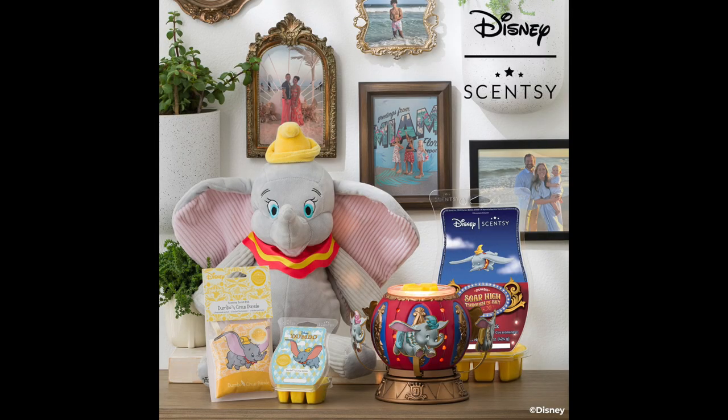And then the next one is this one I'm kind of sad about, but it is the Dumbo collection. So there is a warmer for the Dumbo collection. I'm surprised because I feel like this just came out, but there's a warmer, a Dumbo Buddy, and a scent pack as well, which is in Circus Parade. And both of the wax bars are also retiring.